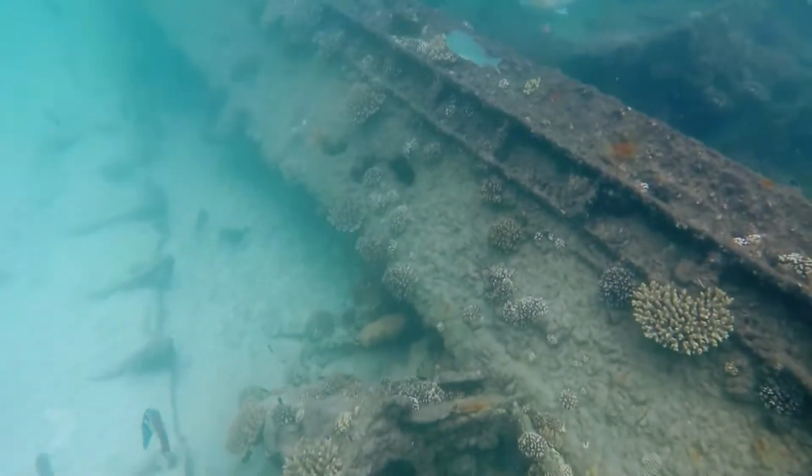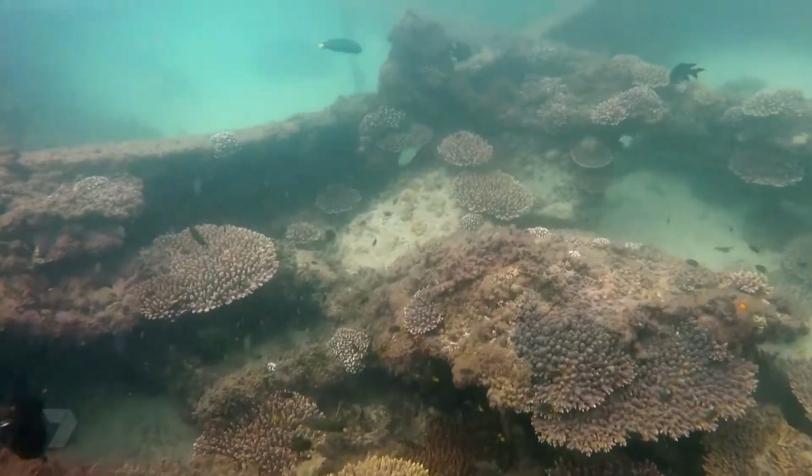So how does the coral grow on an old ship? Coral actually grows on these because they are the perfect environment for them. They're completely submerged in the water, super still, which enables coral to be able to latch on and actually start to go from there.